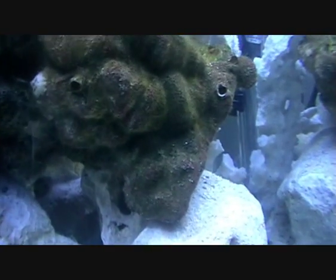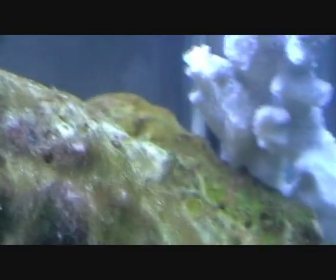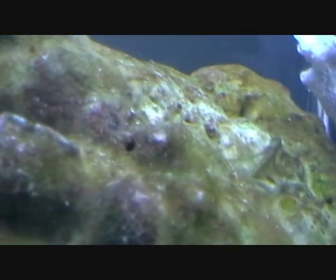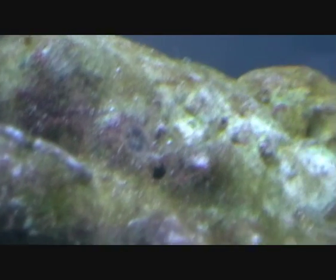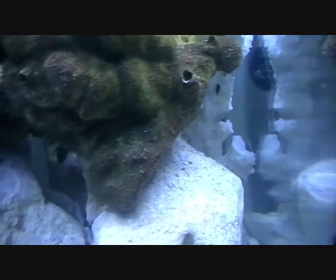Then the next piece of live rock. This one's got green hair algae. This particular piece of rock has some kind of small shrimp-like creatures. I don't know if they're going to pop out right now. There's almost like a polyp-y thing there. I literally don't know what these are called. If anyone knows what that's called, let me know. Lots of small snails showing up on these.